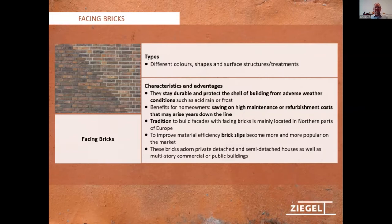These products are nowadays becoming thinner and thinner to improve material efficiency. So brick slips or eco bricks, which are thinner than a normal brick, become more and more popular. And of course, they contribute significantly to the carbon emission footprint of these products. If you have less material, of course, you also reduce the footprint.